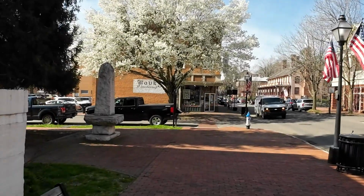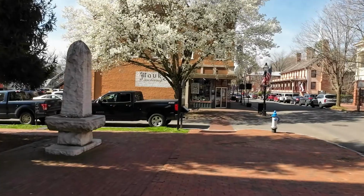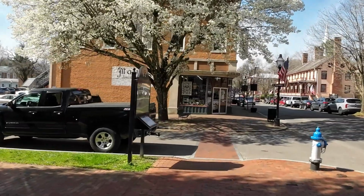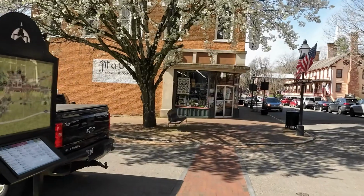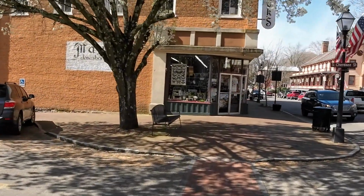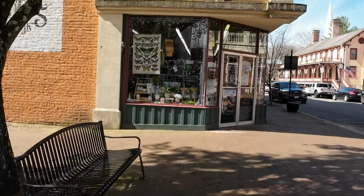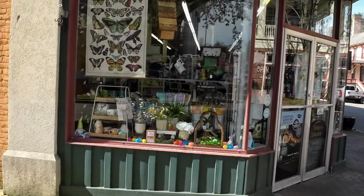Corner building here called Mock's. At one time this was a pharmacy. I don't know who owned it, and I don't know how many years ago they went out. It might have been 15, 20 years ago. They basically succumbed to the competition from places like Walgreens, CVS, Walmart. It's pretty bad to see a hometown business like this go. Now it's basically a gift shop.